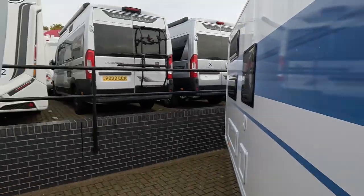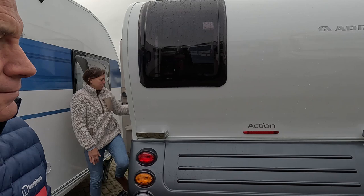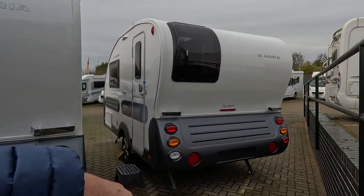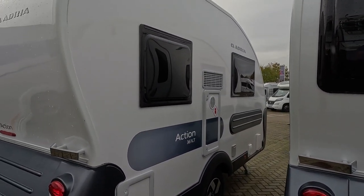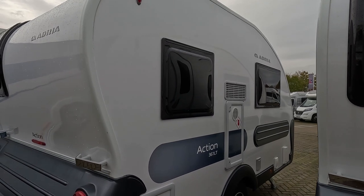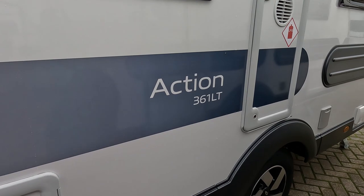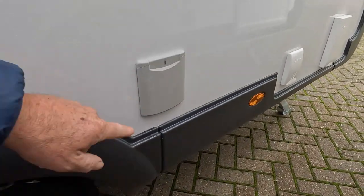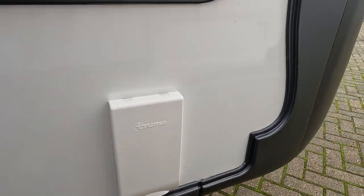Let's have another look on the outside again. There's a couple of them. There's another one here, but that ain't open. But it's the same. How'd they get all that in that little thing? Seriously, though. It's nice, isn't it? Toilet. Yeah, I like the alloy wheels. Electric. Truma.